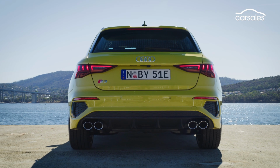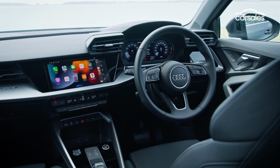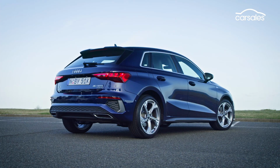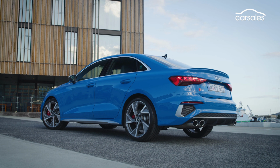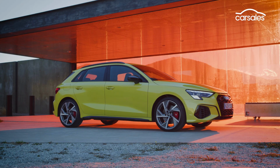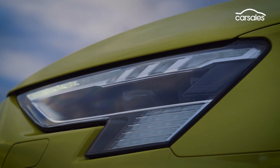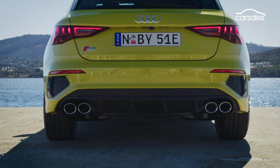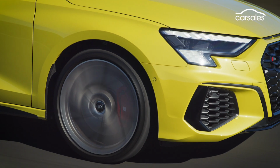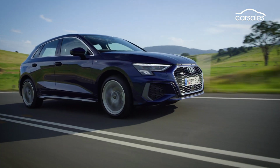As always, the S3 is based on the mainstream A3. The latest generation of that car is also lobbing into Australia around now. You can get your S3 as a 4-door sedan or as the Sportback 5-door hatch we're driving here. Styling signatures include the Matrix LED headlights, 19-inch alloys and quad exhausts. The S3 also sits 15mm closer to the road on its sport suspension than the A3.